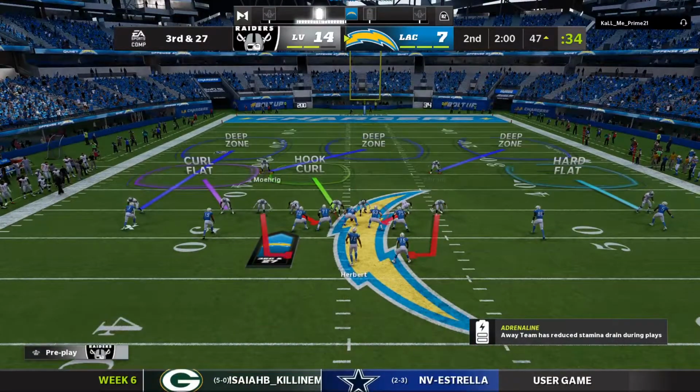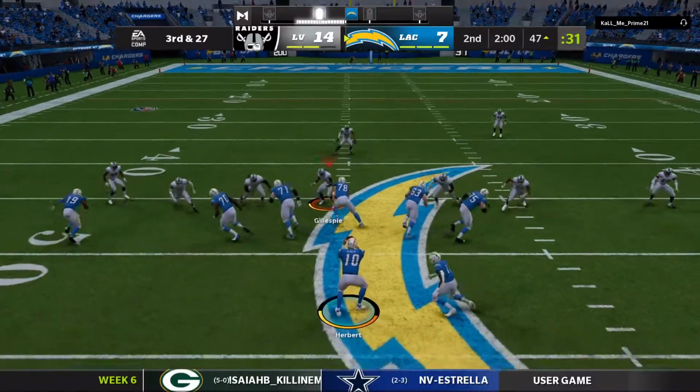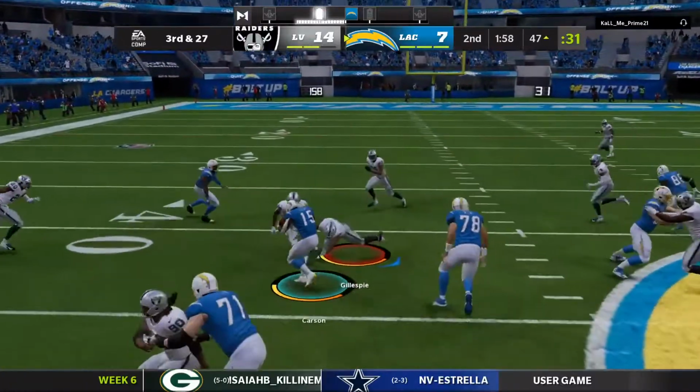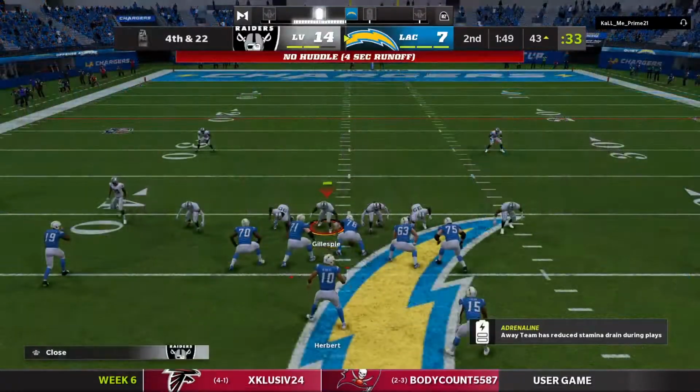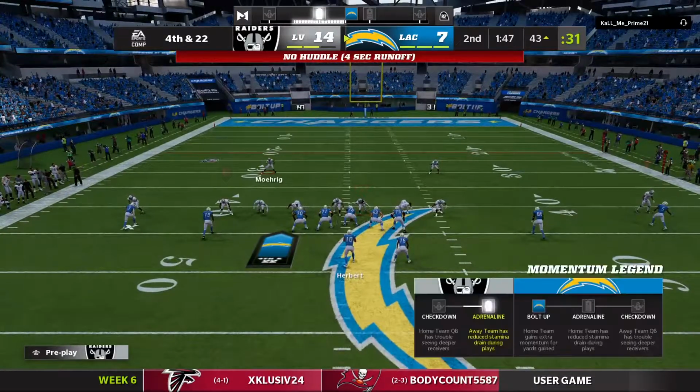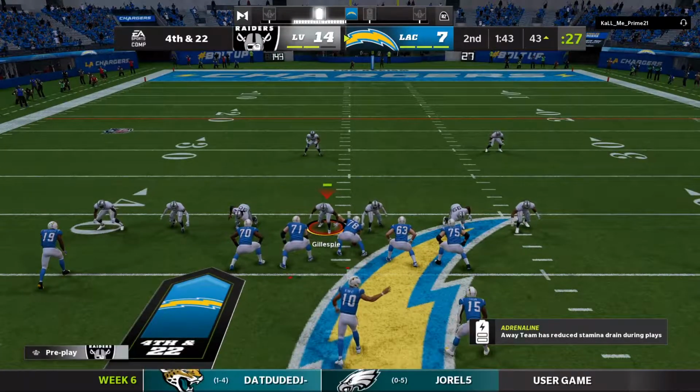Need something from deep in the bag of tricks here after 1st and 2nd down went backwards. It's 3rd and very long. This is Carson. And he'll get it down here to the 43. The offense going to stay out there. They've converted once, failed once. What can they do here on 4th down?